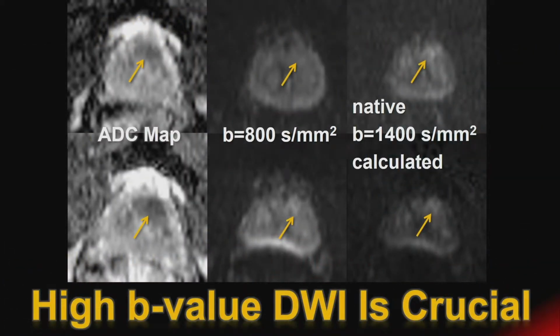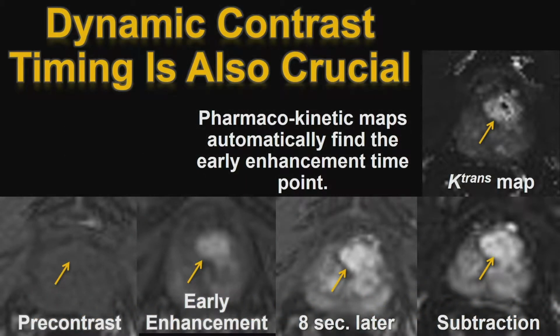And as Dr. Heider alluded to, technique is crucial. So here you see the ADC map with this subtle anterior lesion. With a B value of 800, it's isointense to the rest of the prostate. It's not distinct. Only by using a true high B value image can we see that this is an actual lesion on the DWI. Similarly, dynamic contrast enhancement also requires high temporal resolution.